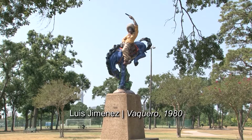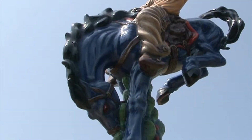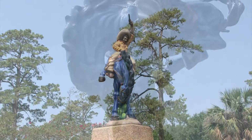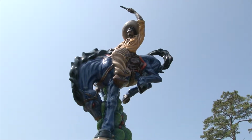Vaquero by artist Luis Jimenez is a wonderful work of fiberglass sculpture. The work is significant for several reasons. This is one of the first outdoor pieces that Mr. Jimenez completed. It was so successful in design and aspiration that he was actually asked to edition the work. A copy of the work sits in the Smithsonian Sculpture Yard. Houston has the original.